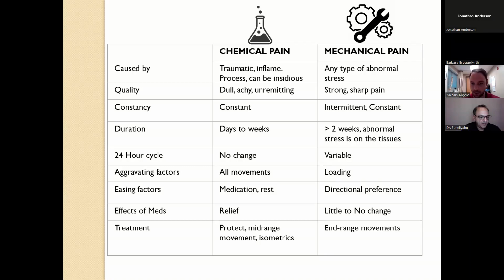Directional preference and treatment we'll talk about in a few slides, but as you can see with chemical pain, it usually happens after some sort of inflammatory or traumatic process, and pain is usually constant until those inflammatory cells and markers are gone, and that can persist for days or weeks. But the big thing here is that it appears that no movement allows the pain to be relieved, and it is only relieved usually by rest and medication.